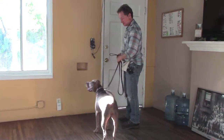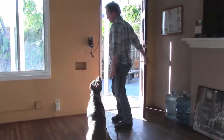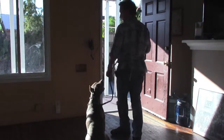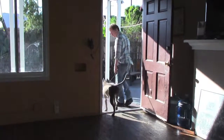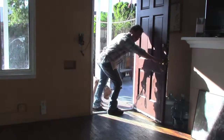Nesty. And I'm going to open the door. I'm going to do my front door thing where I step through. He waits till I come back. I say, okay. He walks through with me without pulling. See how calm he is? And then one last little left turn to go and close the door and go for our walk.